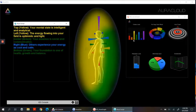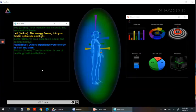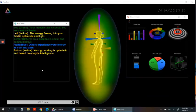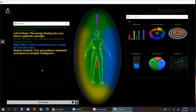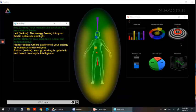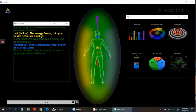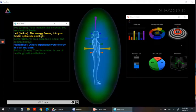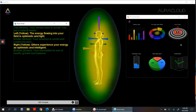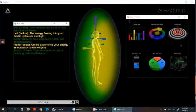Okay, right here are your chakras. This is your yin and yang. This chakra and this chakra are a little bit out of balance. Those are the two that are trying to balance each other and having problems. This is how far your energy goes out. It starts here as a water spout and goes out 9 feet that way and 9 feet out that way. You're only putting out 40%. You need to start putting out more, because the more you put out, the more you manifest.